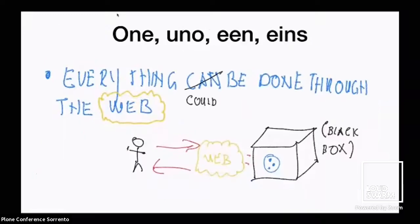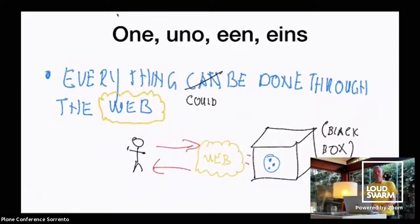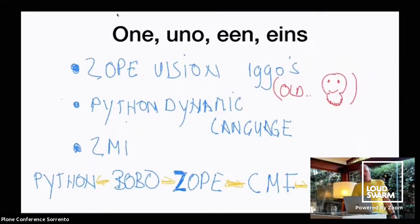So one, the biggest surprise, if you start working with this thing we call Plone, we call Zope underneath: everything can or could be done through the web. For me, Plone has always been in the beginning this dark secret black box. You just run it, you go to a URL, and then you input content and you output views to other people. And this is, yeah, it's magic. So why is this magic?